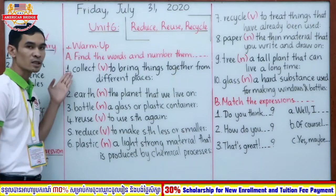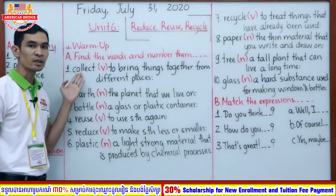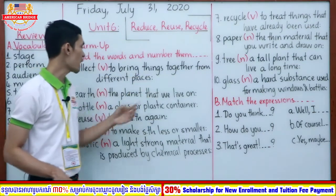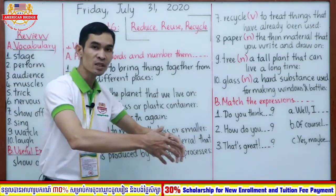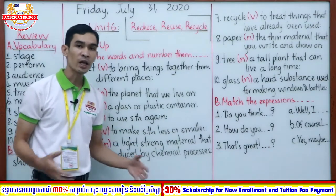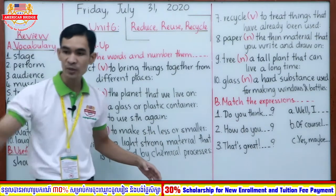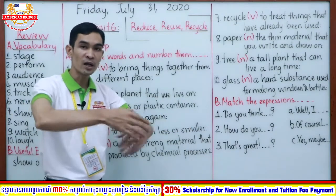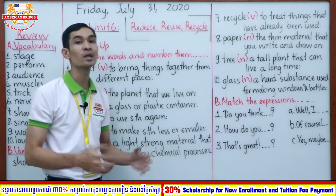Okay, now look at the word on the whiteboard all together. 1, collect. You can pronounce after me. Collect, collect, collect. Collect means to bring things together from different places. We call it collect. I collect paper on the floor. So you pick it up from different places and keep it together in one bag. So we call it collect.